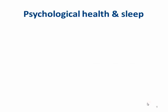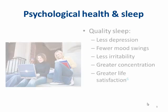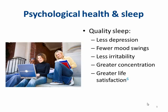Psychological health is also affected by sleep. In college students, quality sleep is related to less depression, fewer mood swings, less irritability, greater concentration, and greater life satisfaction. In addition, habitually tired students report more frequent episodes of negative mood and increased use of alcohol and marijuana.